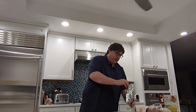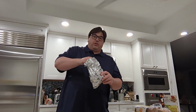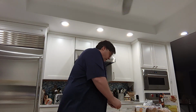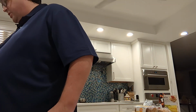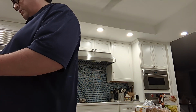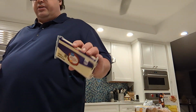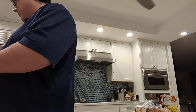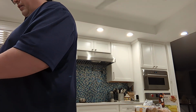And so here are the crackers. These are some really good crackers. I don't have the box for them, but they're really good. And I'm just gonna make two cheese and crackers. I guess I'll use the extra sharp white cheddar, and I'll have to get a knife for this in the bag.